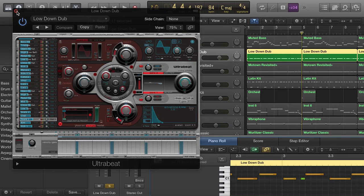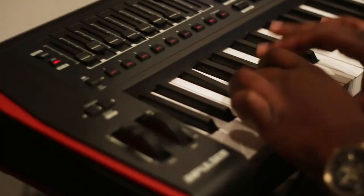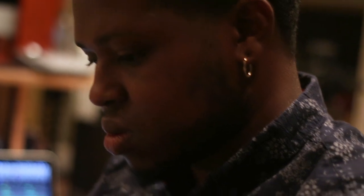I like to use this Ultrabeat drum synth in Logic. To me, it's the easiest thing to just load drums into and play them. Yep, and then how those hi-hats came together is like... If y'all watch Questlove's Red Bull Music Academy lecture, he explains this. The Voodoo album, D'Angelo told him to play everything as drunk as he could. And here you hear that drunkenness. But it sounds crazy by itself, but once you put it in context, right, it sounds like this on top of each other.